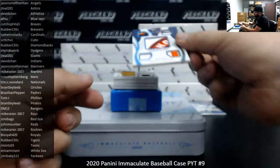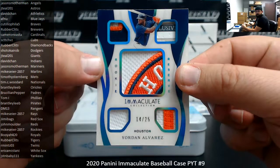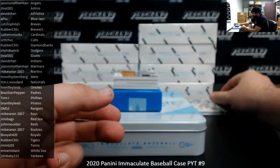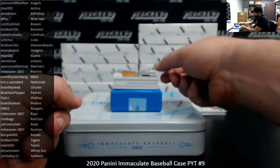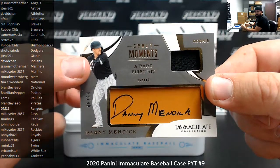Number 25 for the Astros, Jordan Alvarez. Astros going to JTL 201. Got a debut moments rookie auto /99 of Danny Mendick. The White Sox one, Eric Amastani.